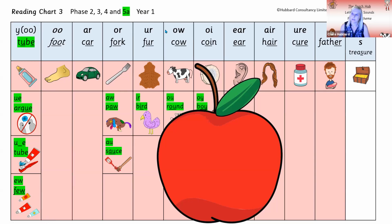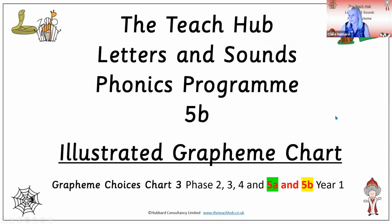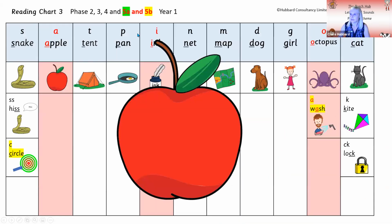When we get to 5B, I'm just going to show you the first page. So we introduce in here what that actually says in words now, alternative pronunciations. So the A might say A in acorn, it might say O in was, it might say R as in father. So in 5B, we've got the alternative pronunciations for 6 weeks. And for example, we've got the C that they know as K over here is now introduced, as it might say the S sound, as in circle. And the A, which says A for apple, is now introduced as saying O, as in wash. So there's quite a few alternative pronunciations in 5B.